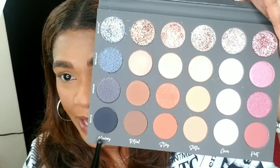I just feel like it's very, very good, and it has this really nice matte black in it. I love black in my waterline and stuff like that. Black is very important for me to have in a palette, because normally I would reach for another palette with the black, but this one just has everything that I would want in a palette. I love the arrangement of the palette. It's so unique.